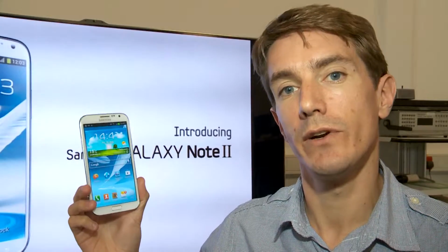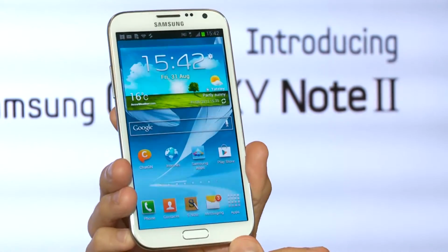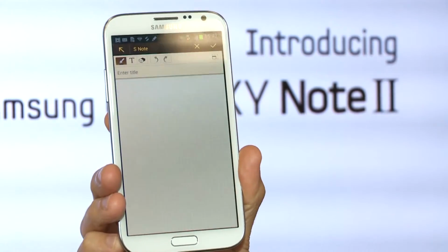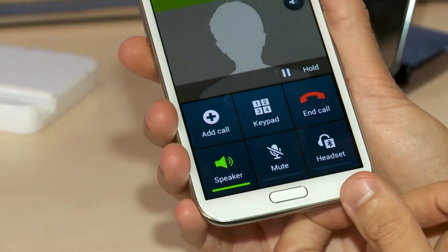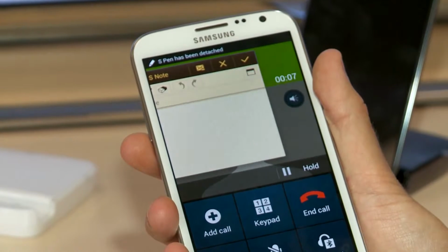Now, as the phone's name suggests, the stylus is great if you like writing notes, and in fact the phone is clever enough to recognise when you might want to do that. If we take the stylus out of its housing, the phone will automatically bring up the note function. It will also do this if you're on a phone call and you switch to speakerphone, allowing you to make any notes or take any messages, although with both those functions you can turn it off if you prefer.